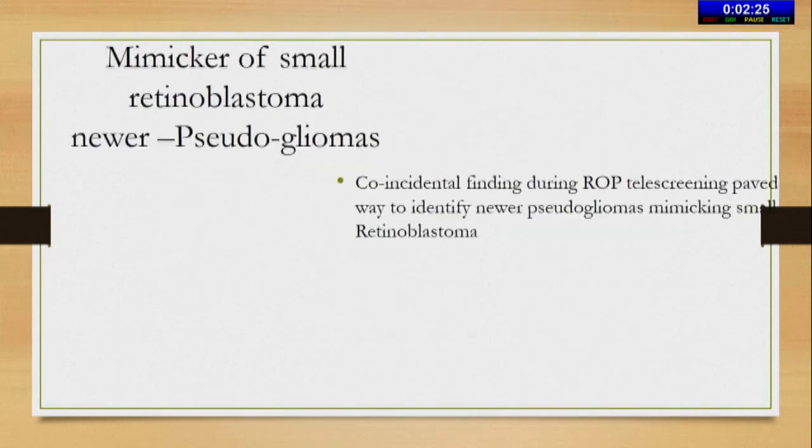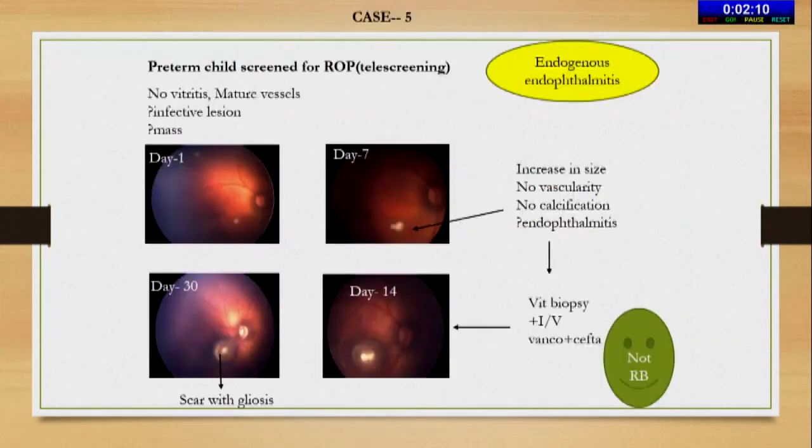There are pseudogliomas. Because of this ROP telescreening, we are picking up earlier new retinoblastomas and other confusions. Like when we see a mass, we are always very scared because we don't know how it is going to progress. So this was a child screened for ROP, and we found a mass lesion at the posterior pole and another lesion.